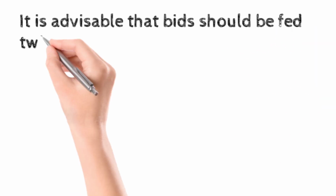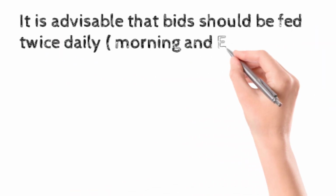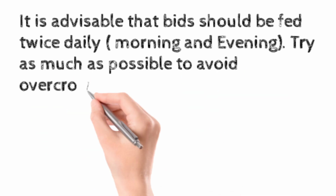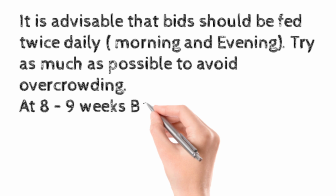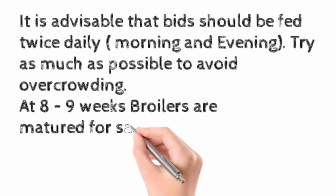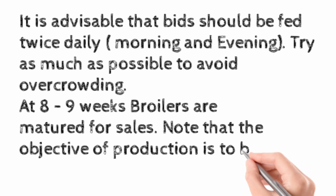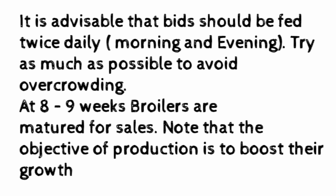It is advisable that birds should be fed twice daily, morning and evening, as much as possible to avoid overcrowding at the feeders. At 8 to 9 weeks, broilers are ready for sale, so that it preserves profit.